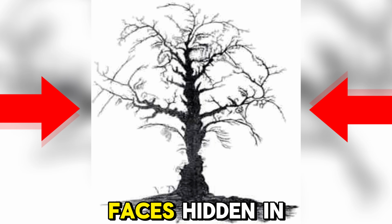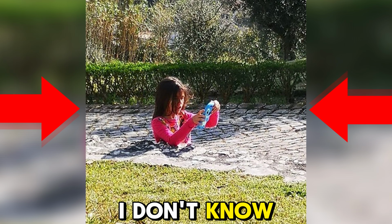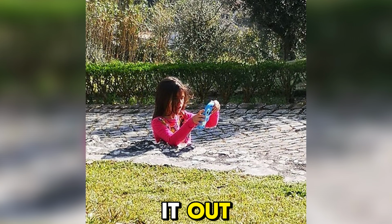Alright, so here was all the faces hidden in the photo. Is this girl on her screen inside the cement, or is she like standing above it? I don't know. This is super confusing, but there's actually an answer that nobody would have expected. So let's check it out.